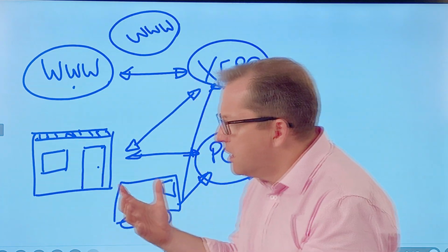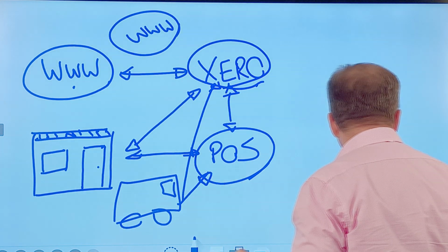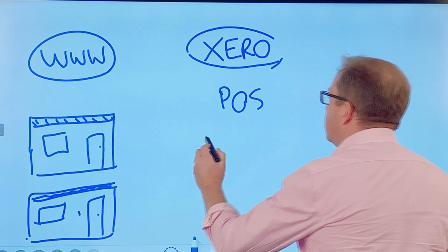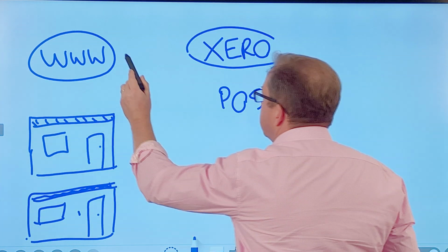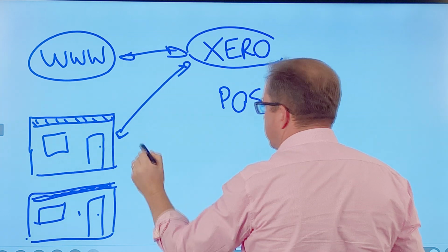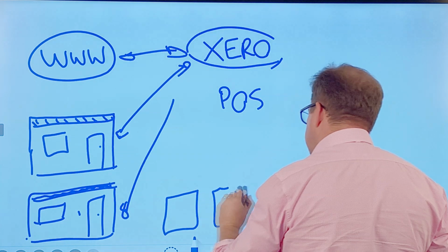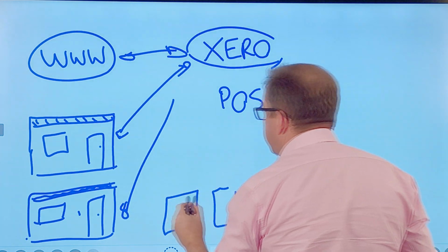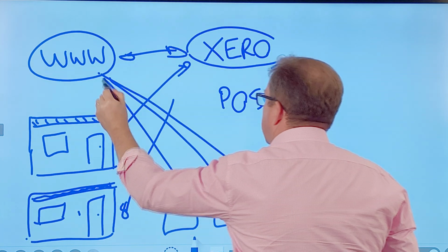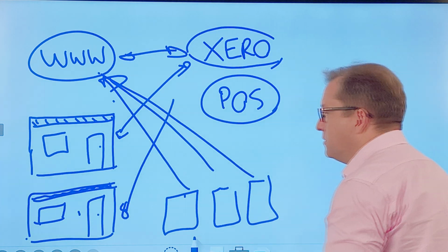So you can see the complexities are really starting to build up here. And this is where you really now need to think about inventory. So not only do we have WW, we've got multiple stores, we might have multiple suppliers, all that need to go into your website, but also be immediately available through your POS system.